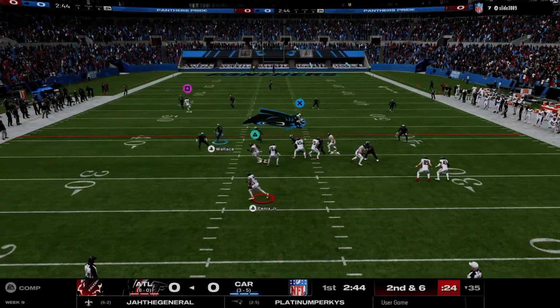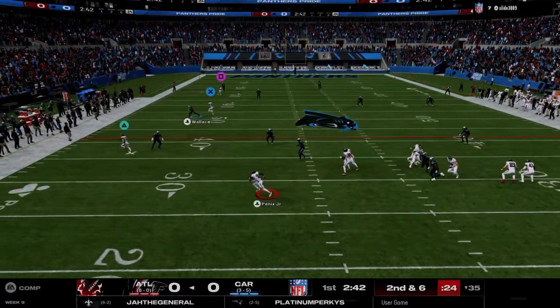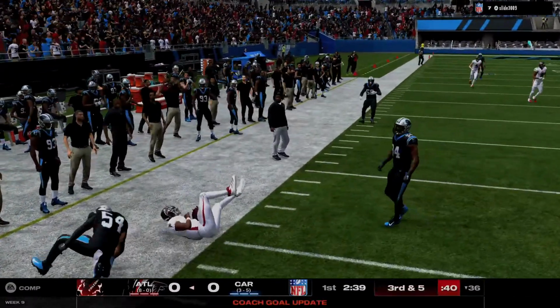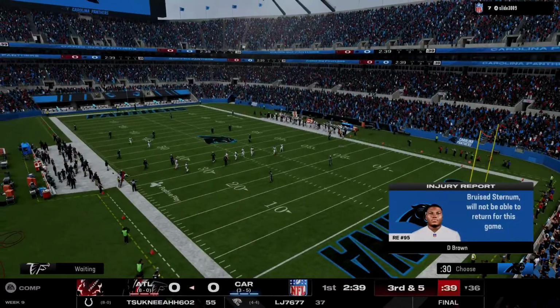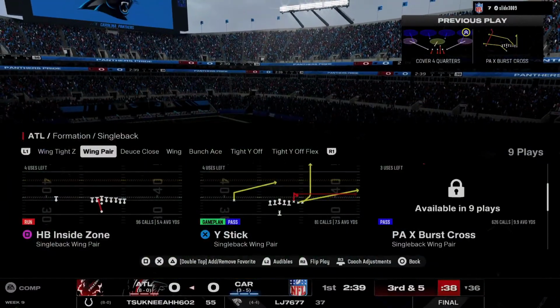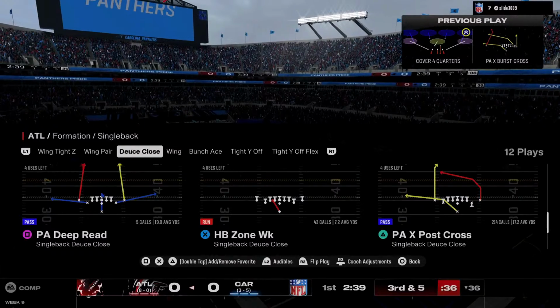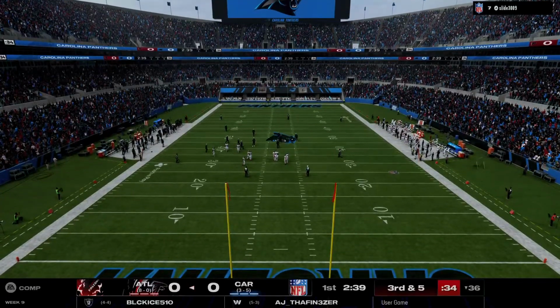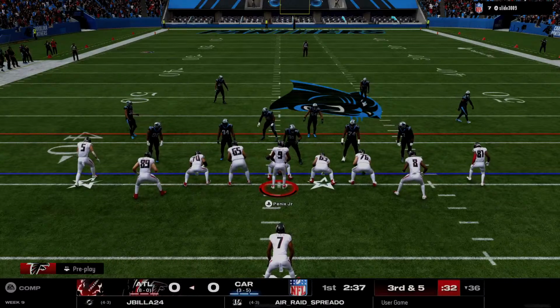Off the play fake, here's the lefty Penix. Now he'll run it. Just getting anything out of that one, I think, is a positive. It looked like he might have to throw it away early. Instead, he pulls it down. He winds up picking up a yard. 3rd and 5.